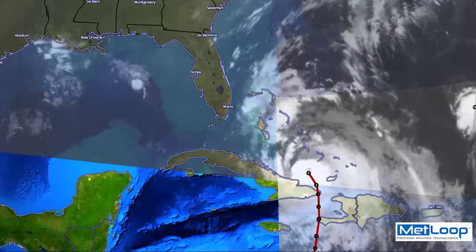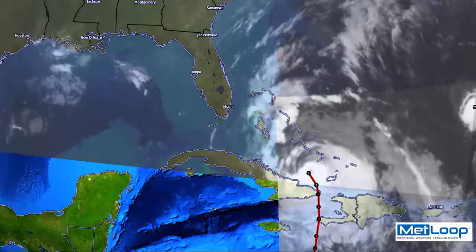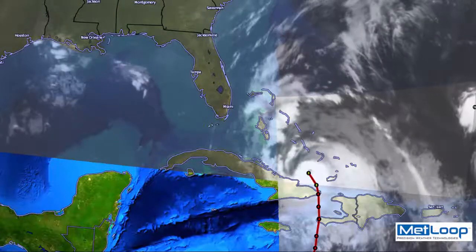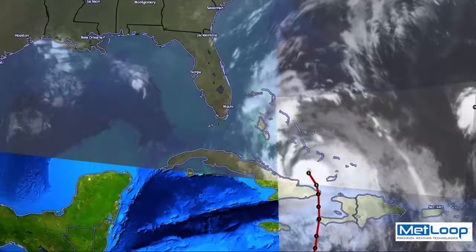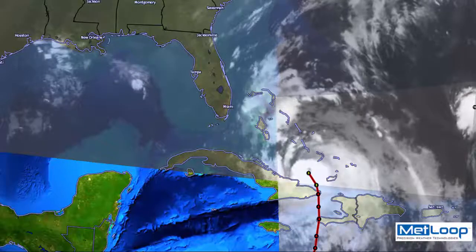And the other big story we're still watching closely is Hurricane Matthew. At 8 a.m. Eastern Time today, the hurricane's eye was located about 45 miles east-northeast of Cabo Lucrecia, Cuba, and it's taken a small northwesterly turn as forecasted, moving right now north-northwest at about 10 miles per hour.